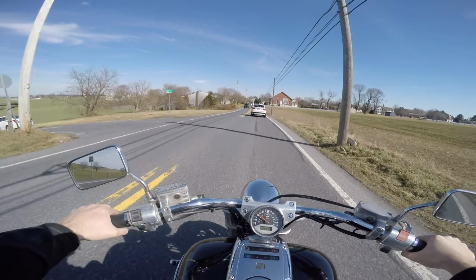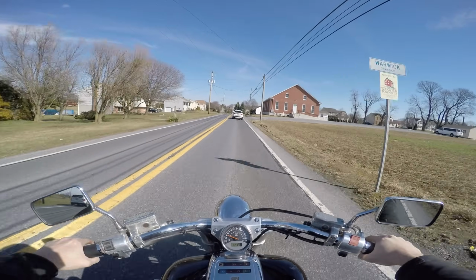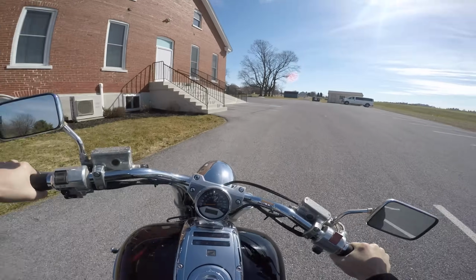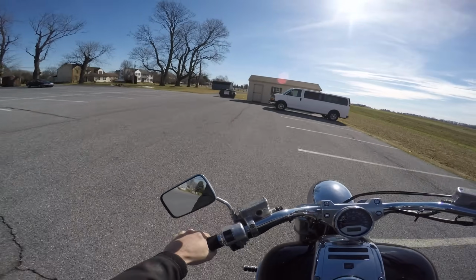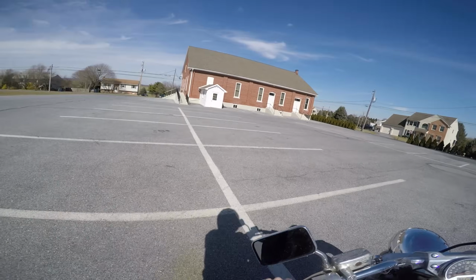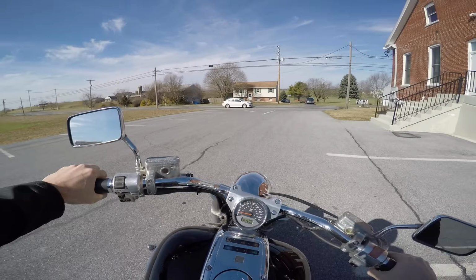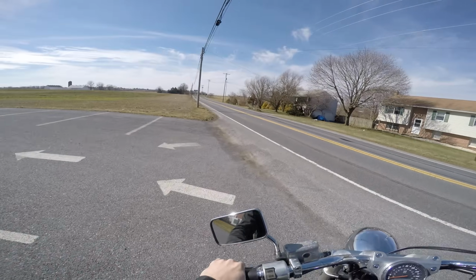Guys, this is a great bike. If you're considering buying a VTX 1800, just do it. Stop thinking about it. It's not a beginner bike, and I say that just because it's big and very powerful. But it's very, very easy to ride. If you've been riding for a while and you've got the balance, everything just feels like you've been riding your whole life.